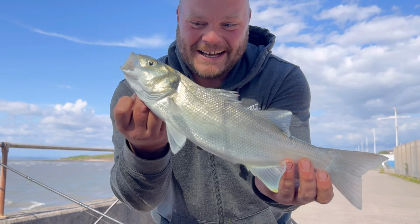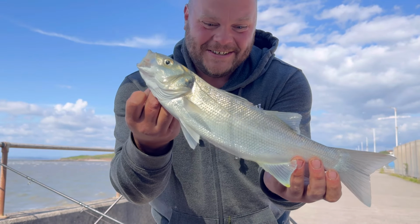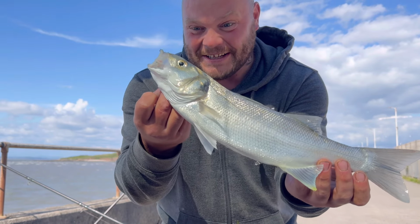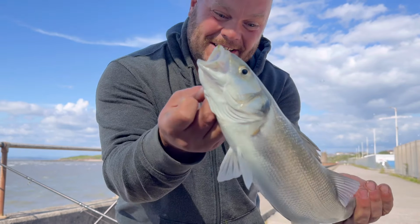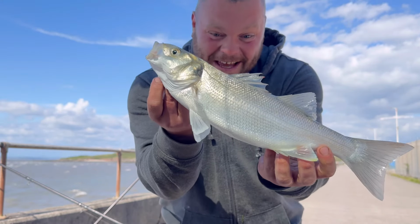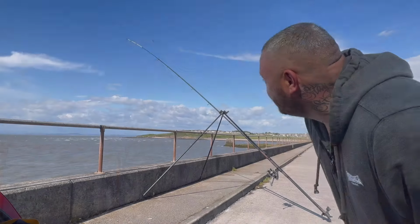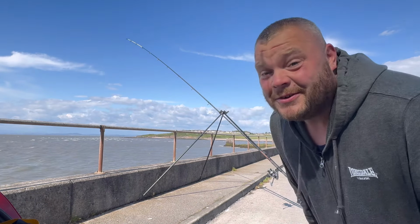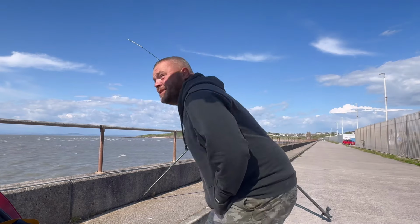Yes! After that disastrous start, just had a bass. He's going back, I'm putting him back now, but yes. Happy days, eh? Happy days. Yes! Oh, hooker's in, big bite. Hooker's in. Yeah.